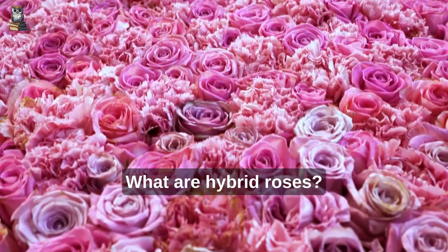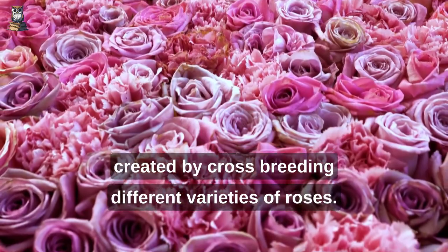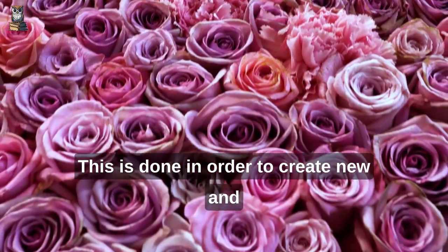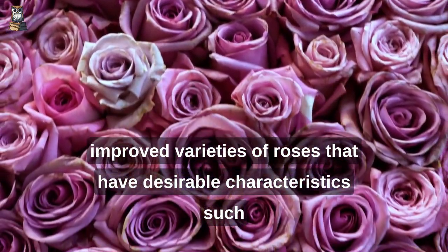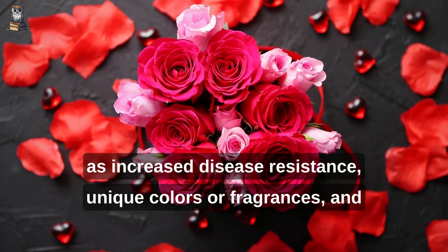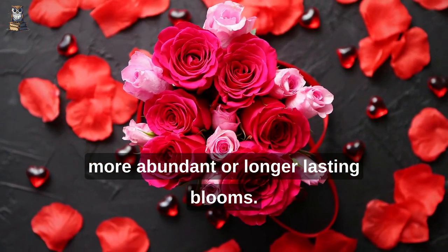What are hybrid roses? Hybrid roses are a type of rose that is created by crossbreeding different varieties of roses. This is done in order to create new and improved varieties of roses that have desirable characteristics, such as increased disease resistance, unique colors or fragrances, and more abundant or longer-lasting blooms.